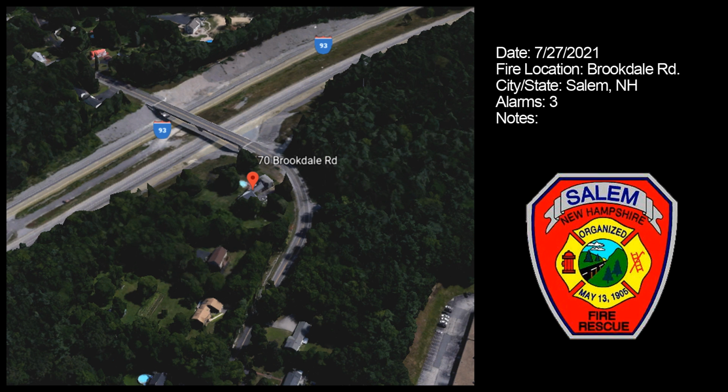Salem Fire Alarm. Last minute, what's the easiest access to the property? Access is via North Policy.